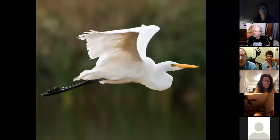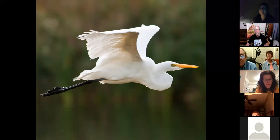Great egret. Of course, these are common birds almost anywhere where there's water year round. They don't have beavers over there, do they? No, it's an otter. I don't think it's an otter either. What is the? Muskrat? No. I guess it is an otter.